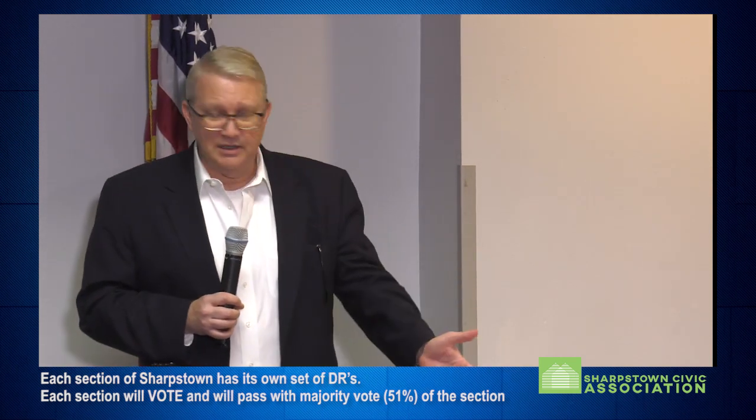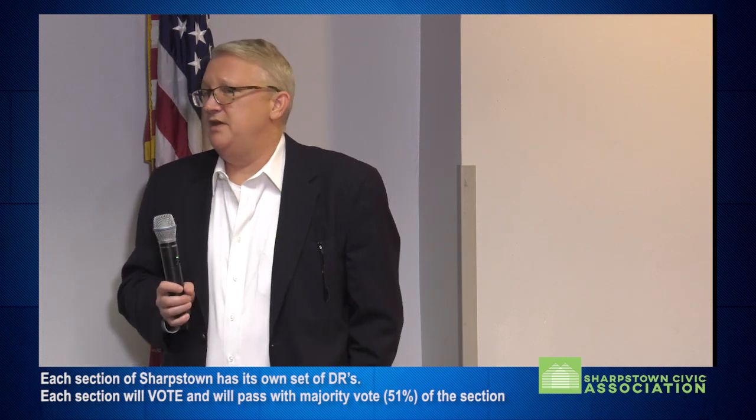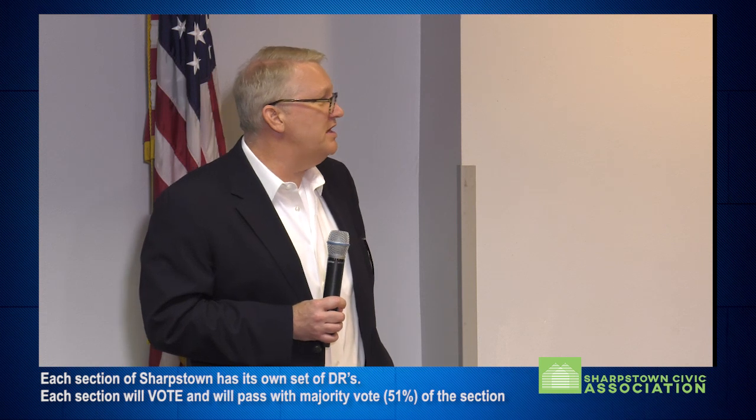So, for some reason, the board came up with Section 5. I don't know. If you live in Section 5, lucky you. If you don't, hang on and support Section 5.